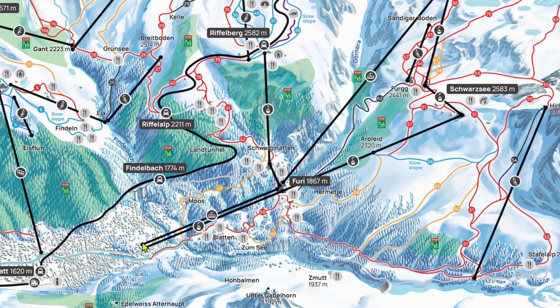Either way, both lifts lead to the Furi mid-station, and you'll have to disembark to ride the second stages of either lift. The Furi mid-station is one of the most critical junctions at the resort, and it primarily serves 2 purposes. 1. Transferring between Gornergrat and Matterhorn Glacier Paradise, and 2. Getting you higher up Matterhorn Glacier Paradise.